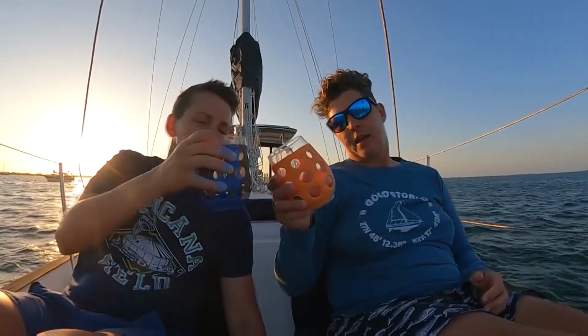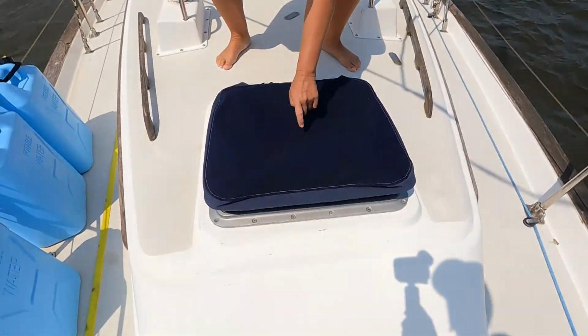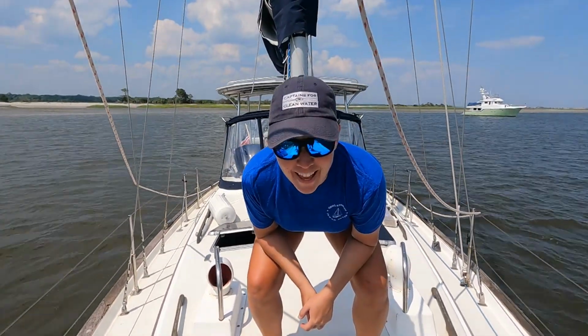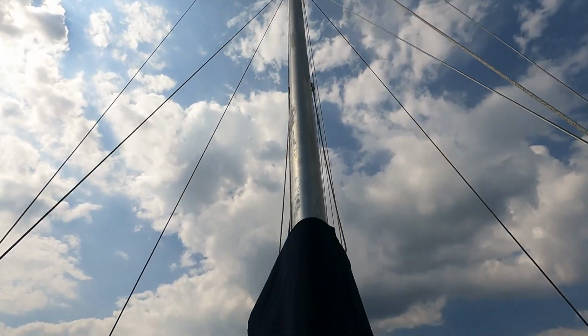Here's the cabin top, and not a whole lot happens up here. Sometimes we'll have happy hour up here because it's a nice big space to sit. And these are the hatches. We have 4 hatches that are on top. You know what that is on this boat? Air conditioning. This is the mast, and it's got all the rigging and everything.